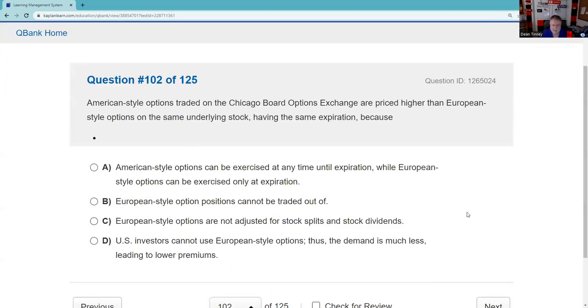American style options trade on the CBOE are priced higher than European style, having the same terms because. Well, the reason is, remember, with American style, you have more risk as the short seller. If you're short the option, it's American style, anybody can exercise any time. That's more risky. And European style, remember, can only be exercised at expiration. So that's going to be why. We're looking for an answer that says that. American style options can be exercised anytime until expiration, while European styles can only be exercised at expiration. Yes.